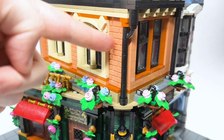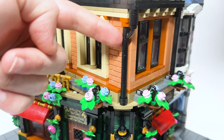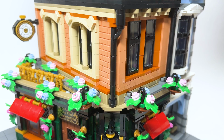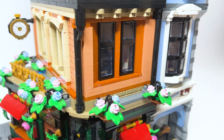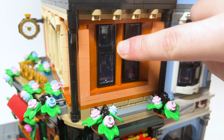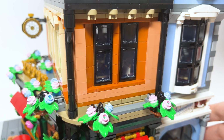And just stopping here for a second, one of my favorite details in the entire set is this piece being used up here for the drainage spout and how that goes up here to the next level. That is just remarkable. Over here on this side, I think this window looks great too, just with the dark orange as well as all the slopes and everything that are being used there. The little triangular pyramid pieces for the center bit. I like these little stamp pieces up above there too.